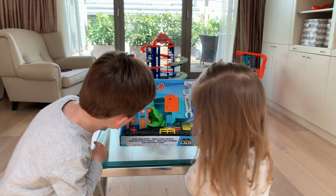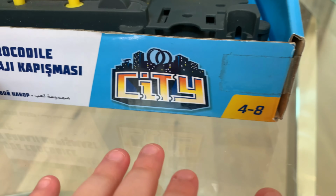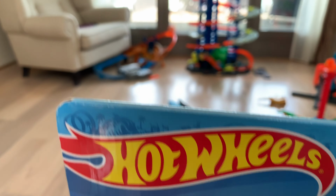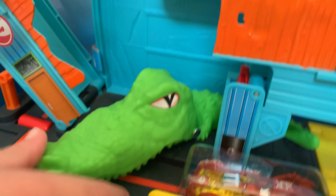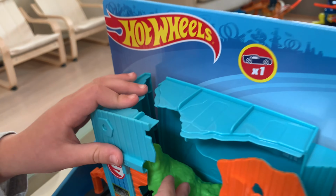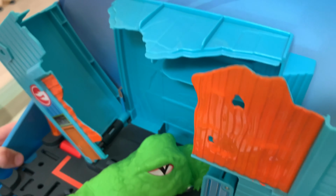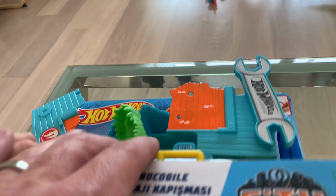Whoa, Gator Garage. It's the Gator Garage Attack. And look at this. Hot Wheels City. And who's it by? Hot Wheels. And here's a Mr. Gator. Oh, and it closes. Oh, that's a nice wrench. Look at that wrench right there. Let's take a look at this real quick. He's got some chompers. And it opens up. I think there's a piece of cardboard that doesn't let you close it. See that piece right there? We have to take that apart so this can close all the way. But let's take a look at it real quick.